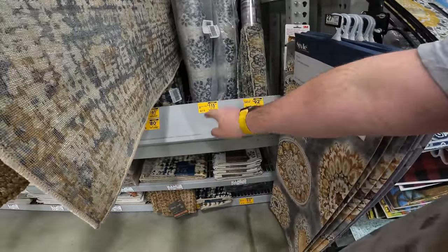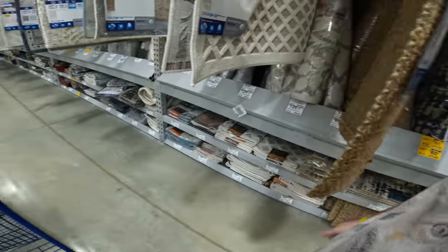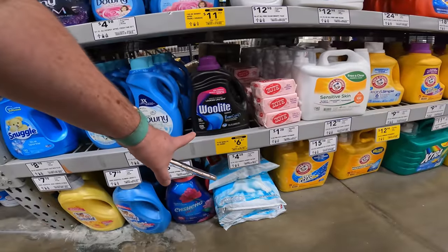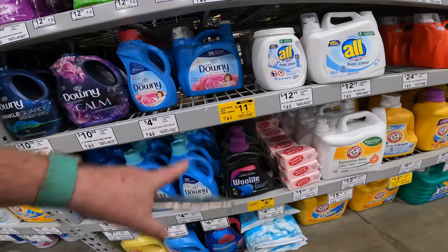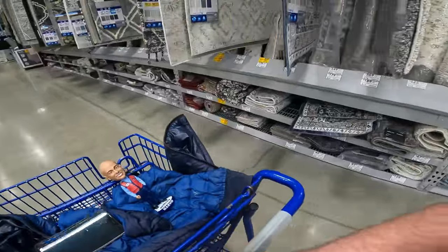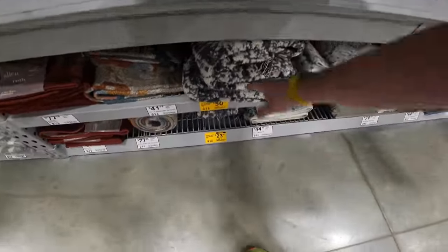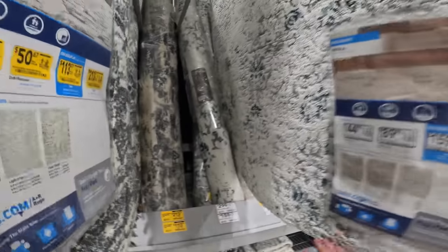Rugs, and more rugs. 150 to 92, 289 to 115, 120 to 80. YouTube, there's a ton. We got $23. We got our Woolite 75 ounce down to $6.87. Dollar off the 150 ounce Downy, that will drop drastically. We got 5x6 for $23, 5x8, what's this, a throw? Oh, that's a big rug for 50 bucks, 174 to 113.